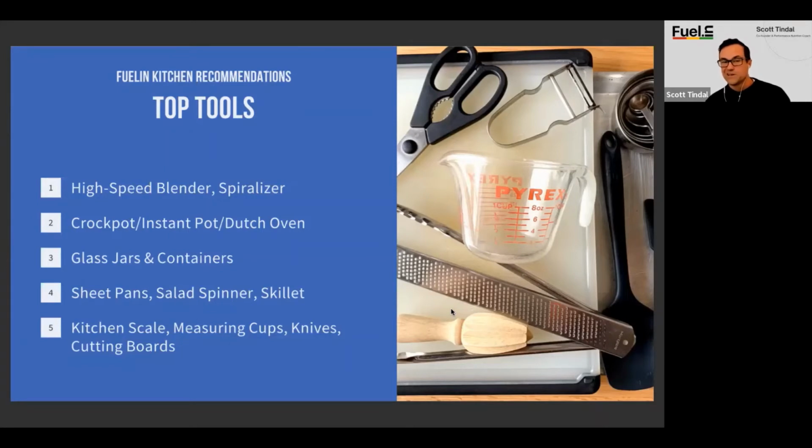In terms of Dutch oven, I have a traditional Le Creuset Dutch oven, cast iron, and honestly, there's nothing better than the smell of slow cooking food from 8 or 9 in the morning, just leaving it on all day in the kitchen. So if you want to get hungry, that's a good way of doing it.